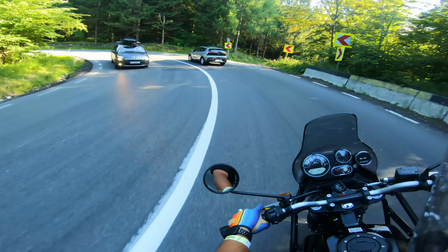Oh yeah, and also, we have a center stand. This is it, the Enfield Himalayan. A nice little adventure bike for the adventure beginner. Honestly, it's so confidence inspiring, and it's funny to look at it.